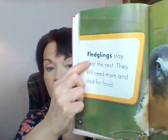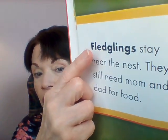In the first part of this book, the little baby owls were called owlets. They were like the little newborn owls. But now they're starting to grow a little more, sort of like little kids. And they're called fledglings. Do you see how that word is darker right there? Can you say that word? Fledglings. That sort of means to me like an owl child. So they're growing.